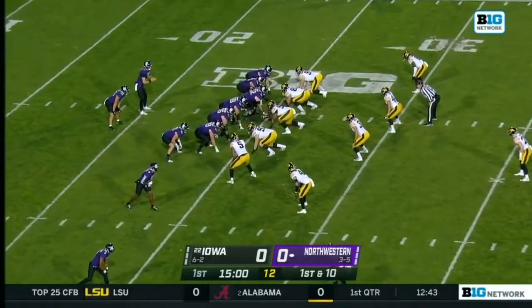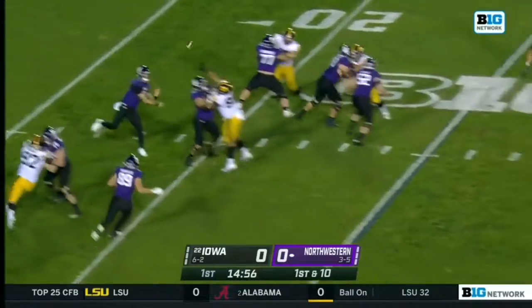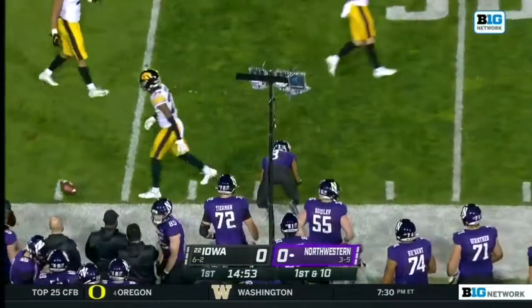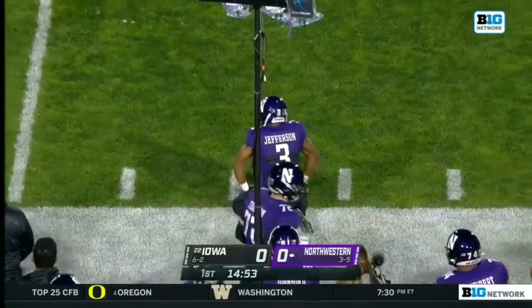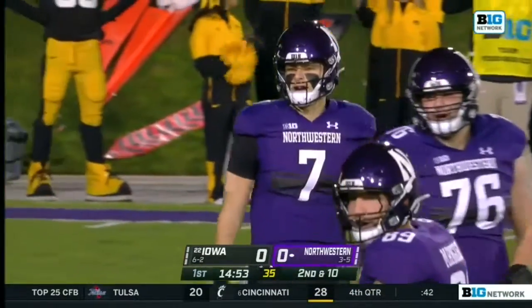Hurt his shoulder early in the season against Duke, came back and played the bulk of the second half last week. He'll throw wide open, and Jefferson had it, and that's an incomplete pass. And if Northwestern is going to win tonight, they can't miss on a play like that.